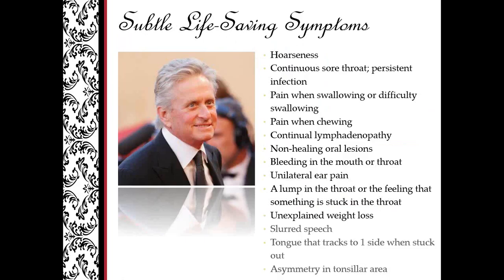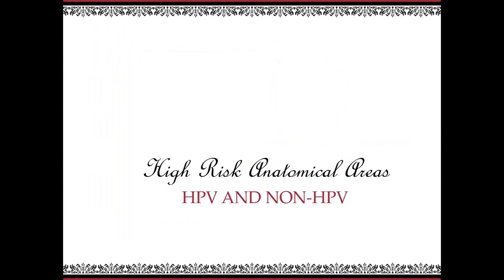Slurred speech, or the inability to articulate. If that has changed, it could be related to a tumor being located at the posterior base of the tongue, such as with Michael Douglas. He had a walnut-sized HPV-positive tumor at the posterior base of the tongue, and that can, of course, start to affect speech as it grows larger. And then the last one, as I mentioned, is asymmetry in the tonsillar area.